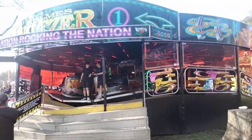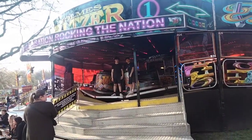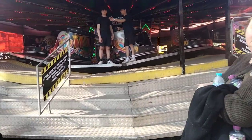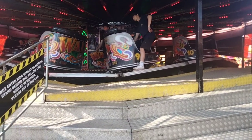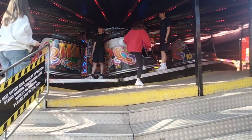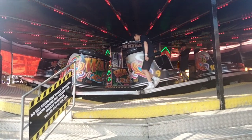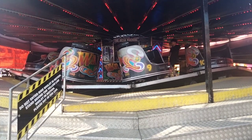Now, this got voted my number one ride for 2022. Edward Holmes, the waltzer, built by Orton and Spooner. This one was manufactured in 1936. Now, when this thing gets going, this thing motors. Now, it can't win the ride of the year this year. No ride can win it two years running, because that wouldn't be fair. But it'll certainly get an honourable mention.